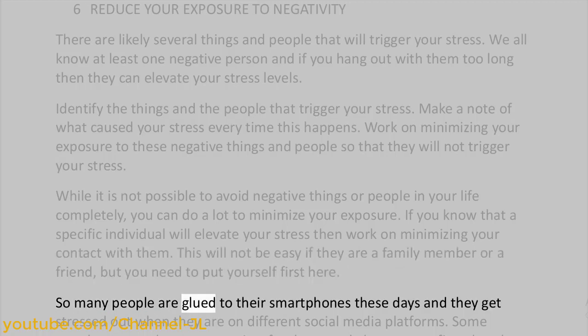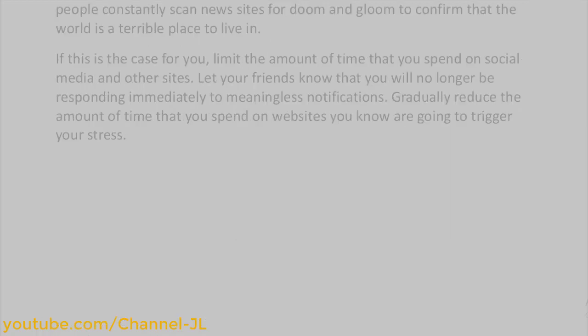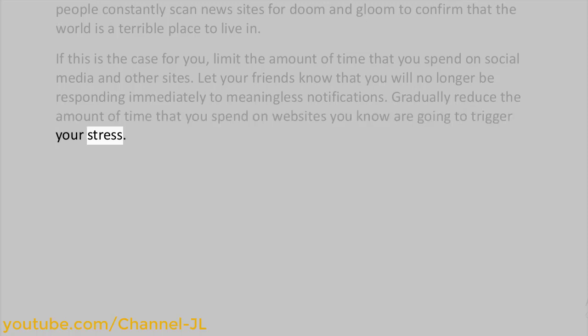So many people are glued to their smartphones these days and they get stressed out when they are on different social media platforms. Some people constantly scan news sites for doom and gloom to confirm that the world is a terrible place to live in. If this is the case for you, limit the amount of time that you spend on social media and other sites. Let your friends know that you will no longer be responding immediately to meaningless notifications. Gradually reduce the amount of time that you spend on websites you know are going to trigger your stress.